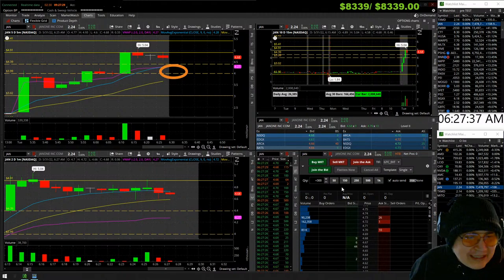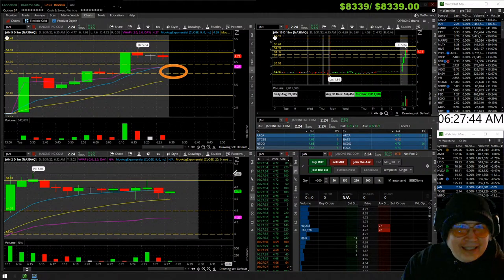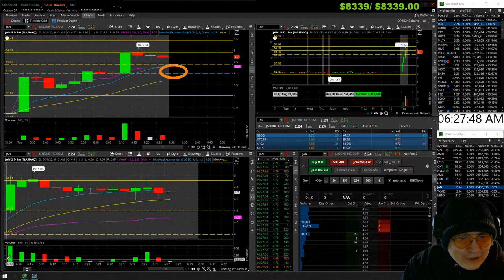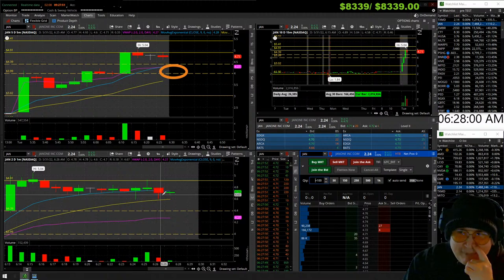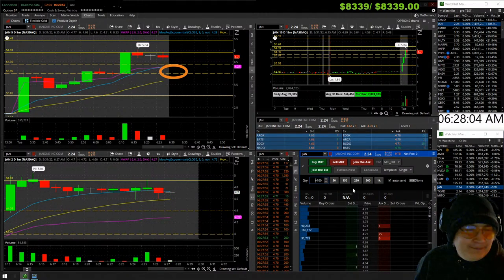If I'm going to add into a position, I will do a 112 add into the long side on JAN. But if I do an add, I'm going to take it easy on my first day out here. I'm going to trade a third of the size, actually. I'm going to spend about $500 on each trade just for today.